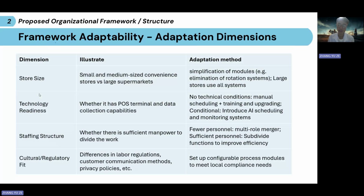And for technology readiness, the adaptation method is: where there are no technical conditions, manual scheduling plus training and upgrading; where conditions allow, introduce AI scheduling and monitoring systems. And for staffing structure, the method is: with fewer personnel, multi-role measures; with sufficient personnel, subdivide functions to improve efficiency. And for the cultural part, set up configurable process modules to meet local compliance needs.